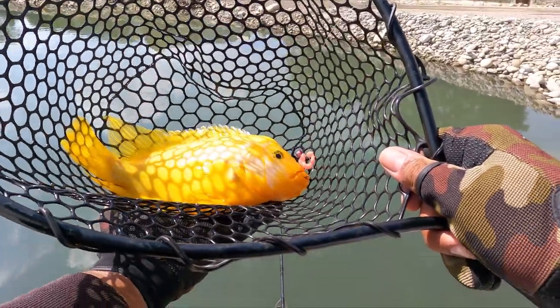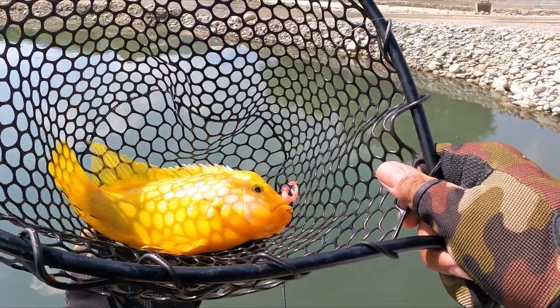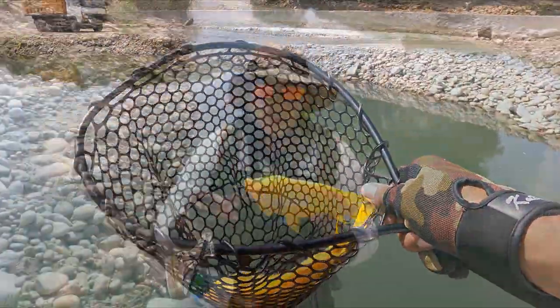Very beautiful fish. Man, this is awesome. First time catch. Absolutely amazing. Wow. I'm gonna get him unhooked and then get him back.